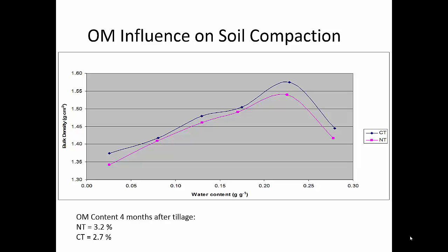I was trying to wet it up 5%, and I got pretty close. So we wetted it up again, did the same thing, compacted it, shaved it, dried it, and you can see both of those lines go up as the moisture content increased until we got to about 22.5%, and then that's where it peaked and then it dropped off. So there's a bunch of things going on in this graph.